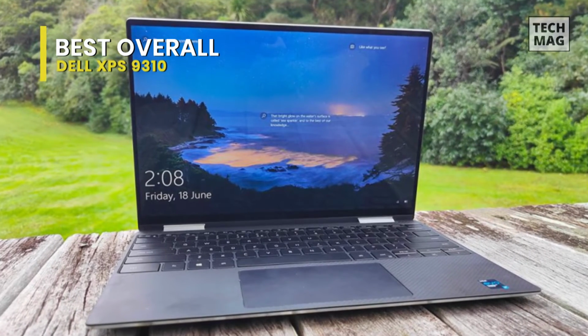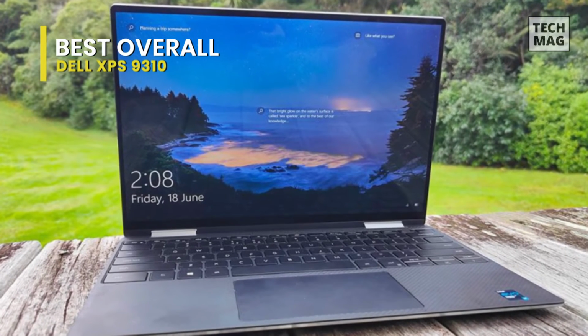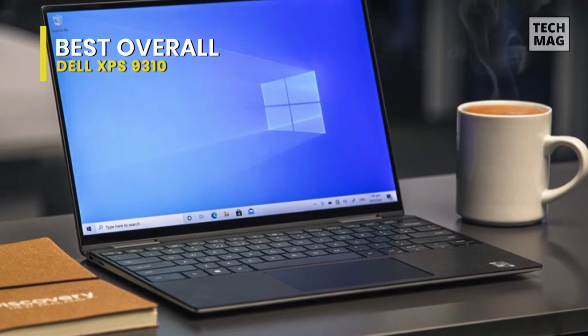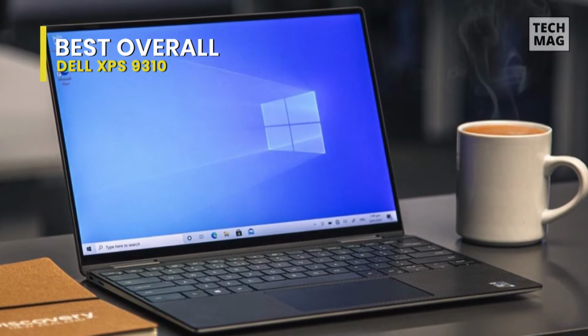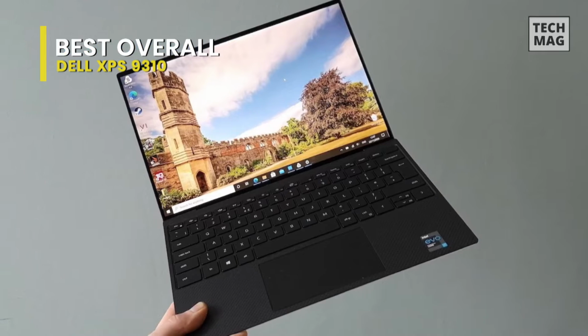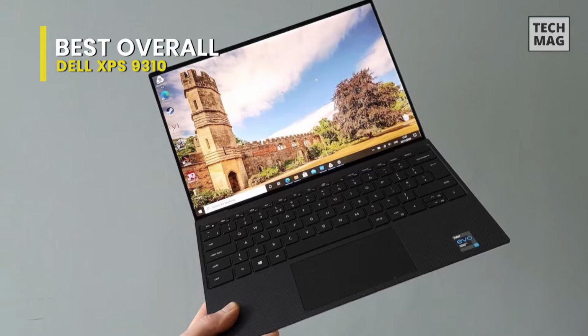Constructed from 2 blocks of CNC-machined aluminum and imprinted with a stainless steel Dell logo, the slimline laptop is just 14.8 millimeters at its thickest, yet with a 1.27 kilogram weight. The Dell XPS 13 comes with a 13.4-inch full HD screen, which has a 16:10 aspect ratio.